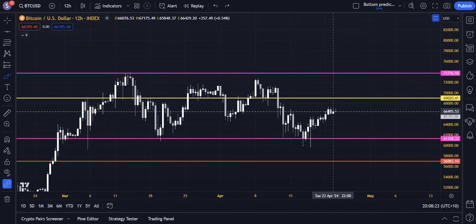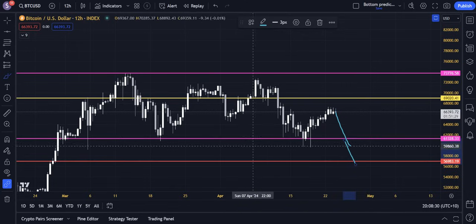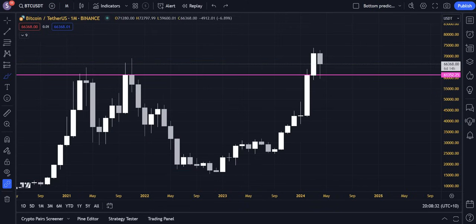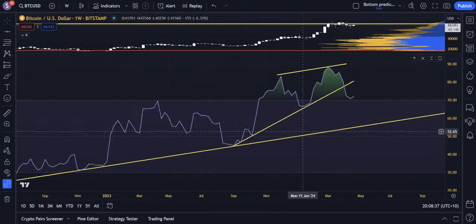Again, I'll say what I said again. If we drop below 61.3k, where are we going? We're going to 57. And we're not just looking at the short-term charts to determine that. We can look at the weekly chart as well. We can bring up the weekly chart RSI. We can see that Bitcoin is kind of drifting here in the weekly chart RSI.